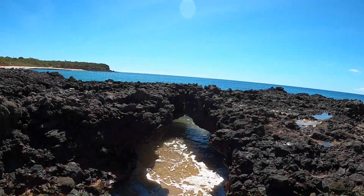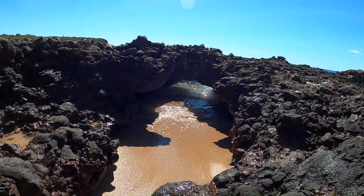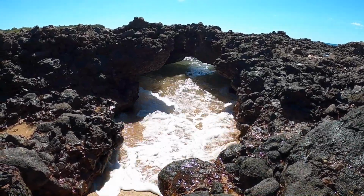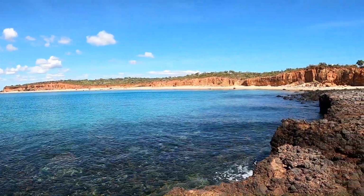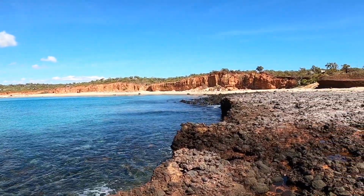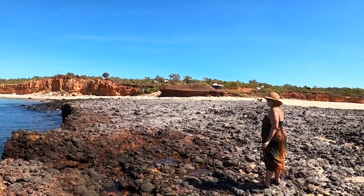Here's another little angle, little tunnel there going out to the ocean. The water just comes through, flushes up in here. Anyways.